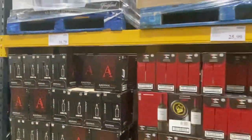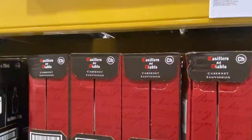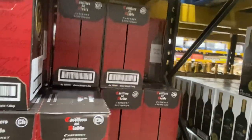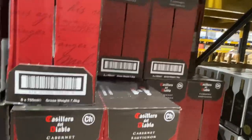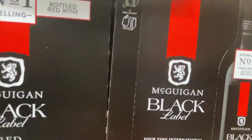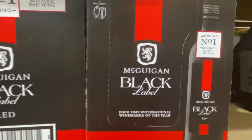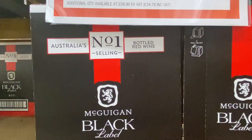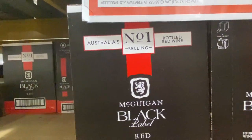Here we have wines. I love me some wine, red wine. Here we go. Whatever you desire, they come by the pack. This is McGuigan Black Label. It's $24.95. Wow. For a pack of six.